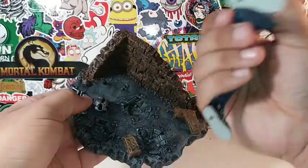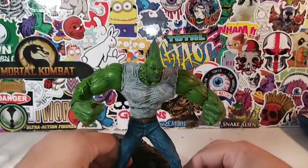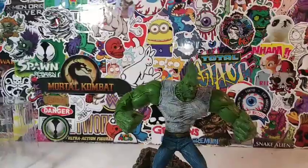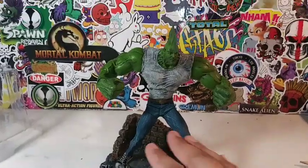So it does have peg holes at the bottom of the shoe. Let's see how he looks. Let's see how well he stands on the base. And yeah, he stands really nicely, man. I just like the upper body, and then you come down to his legs, and it's really, really skinny. Like he missed leg day.